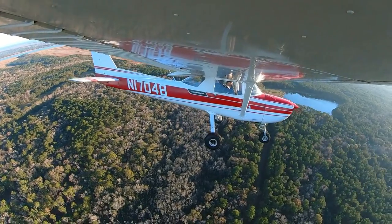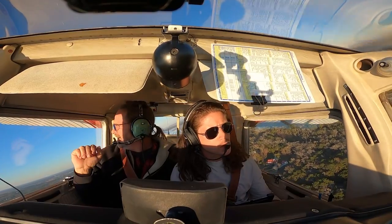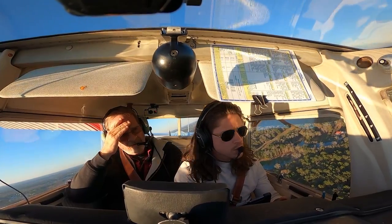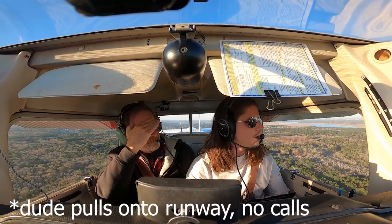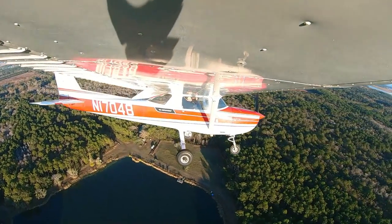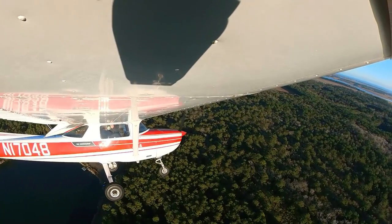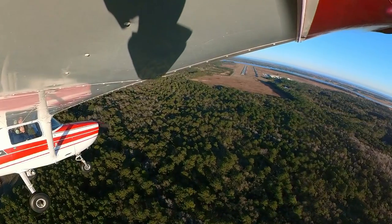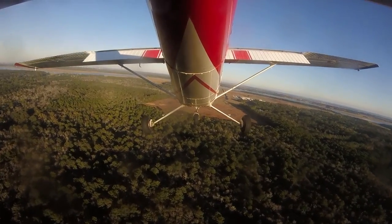Charleston Executive Traffic, Cessna 17048, left base, runway 9, full stop, Charleston Exec. So he's clear of the runway, this is our base leg here. Oh, come on! Dude. So now what happens? Oh, we'll see here. Charleston Executive Traffic, Cessna 17048, on final, runway 9. He's going. Okay, we'll be alright.